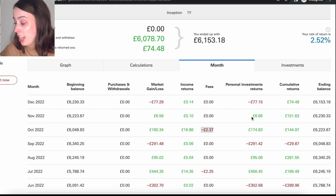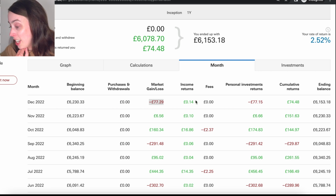But all in all that month was really, really good. If we look at November, we can still see green, which indicates that the portfolio was doing okay, but these numbers are a lot less. So the market gain in November was just £6.56, 10p coming from interest basically, and then in December, which clearly we're not at the end of yet, the market loss so far is £77.29, and then the interest is 14p.